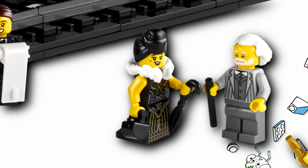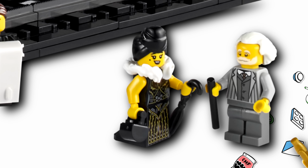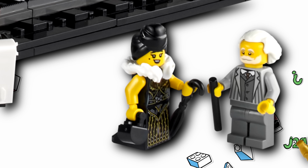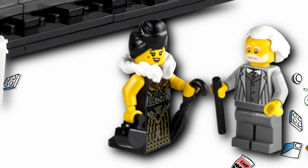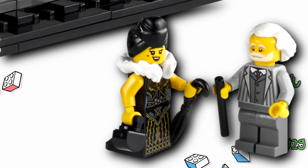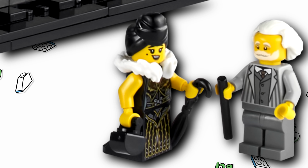I love the build of her purse, which uses 2 newish pieces in such a clever way. That's the web base piece, and then that 1x1 that has that round top, flat bottom. Love that.